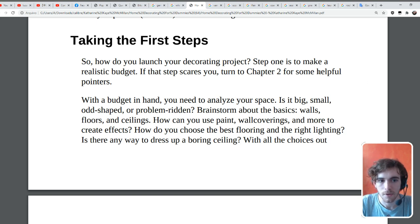For some helpful pointers. Helpful, né? É quem ajuda, né? Seria no caso... Oh my god, em português. Helpful. You are a helpful person, for example, né? Você é uma pessoa que ajuda. I don't know now. Tem uma palavra em português, mas I'm really concentrated in my English now, right? So with a budget in hand, né? Um budget na mão, né? Preparado. You need to analyze your space. Analisar your space. Is it big?